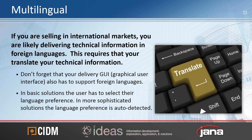So multilingual is appropriate if you are selling internationally, unless you're in the aerospace industry, which is an English-only paradigm. But multilingual is, as you probably know, a strong factor for the value of data, and it's a strong factor for having customers that feel valued, that they have a great experience when it's in their language. I'm sure most of us have stumbled across a website that's not in a language that we understand. It's beyond frustrating. And there's really two aspects here. One is the content needs to be in the customer's language, and the other is the user interface, or GUI, that says, okay, here's the command lines, and here's how they navigate through the content. That also has to be in their language.